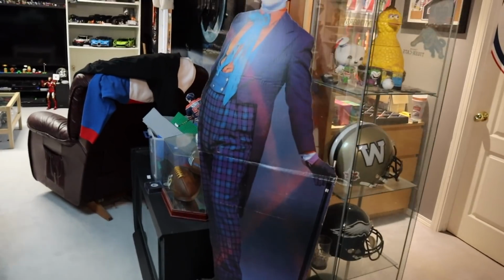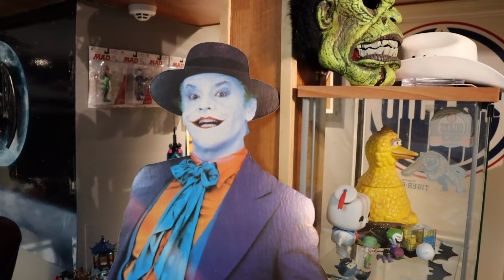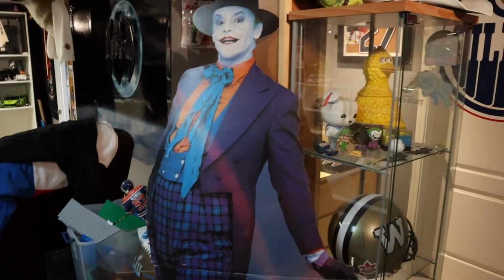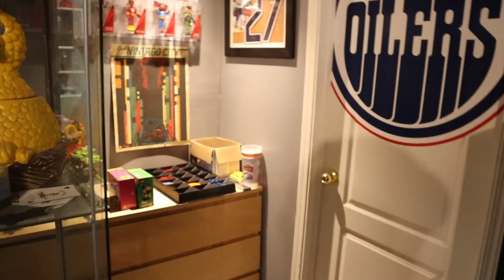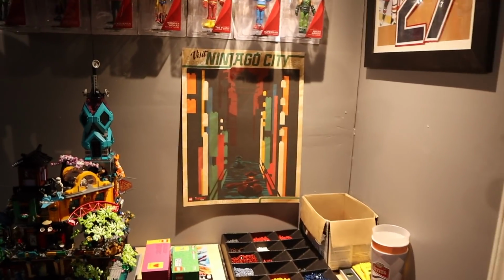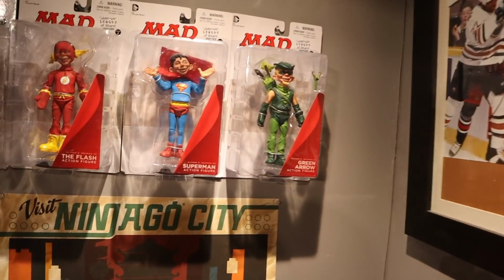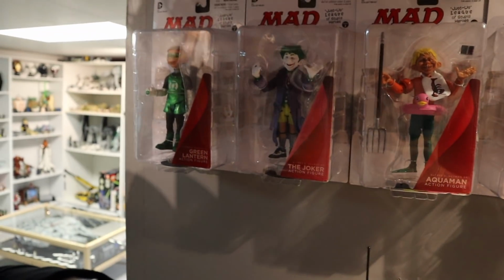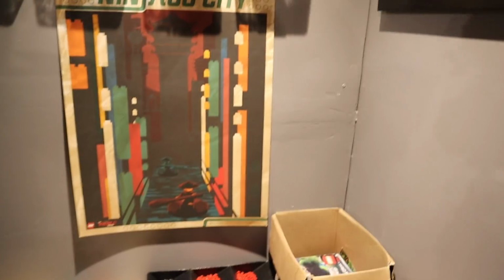I have, of course, my Joker, Jack Nicholson. Love this piece. That was right out of the movie theaters from '89 Batman, so that's cool. I like that. The other thing I like is these stupid Mad figures. Of course, I wanted them, so I bought them. It's kind of my thing. So it starts right here.